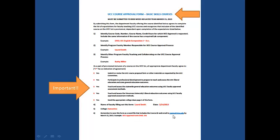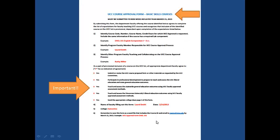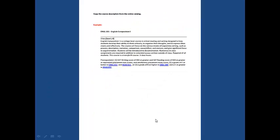And then if you're on a VU computer, if you click on this link, it'll open your email and automatically set up an email to send the copy to Bob Weiss. Now, the second page of this form, you're just going to copy and paste the course description from our online catalog. So again, this form is several pages long, but for now, for the March 15th deadline, you are just sending this page and this page. So when you finish it, save it. Again, you'll have the other pages of the document. For right now, you can ignore those, save the document, and then send it to Bob Weiss.